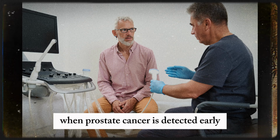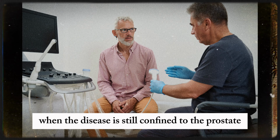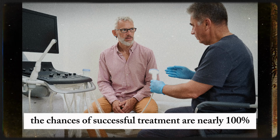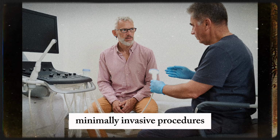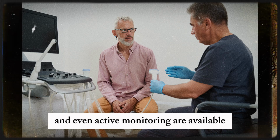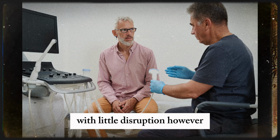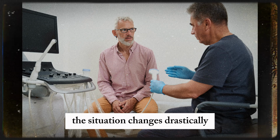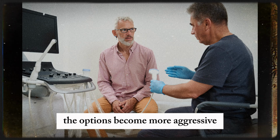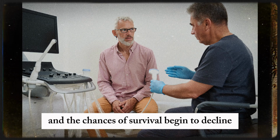When prostate cancer is detected early, survival rates skyrocket. In its earliest stages, when the disease is still confined to the prostate, the chances of successful treatment are nearly 100%. At this point, options such as targeted radiation, minimally invasive procedures, and even active monitoring are available, allowing men to continue their lives with little disruption. However, once cancer spreads beyond the prostate, the situation changes drastically. The options become more aggressive, often requiring chemotherapy or extensive surgery, and the chances of survival begin to decline.